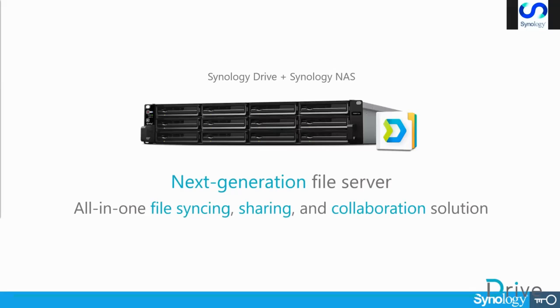And so Drive is essentially it allows for file syncing, sharing, and collaboration. So this is a bit different. Typically, the standard issue with the NAS is you're going to be mapping a network shared folder to your network drive, essentially. So you can take Windows File Explorer, map a network drive, a file share to your PC, and then you can access that.